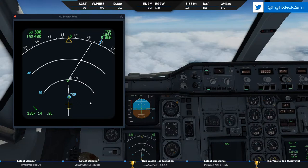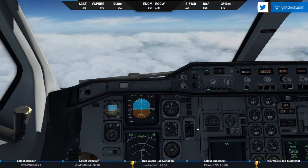There we are, 320 in the cruise. Everyone's reducing.